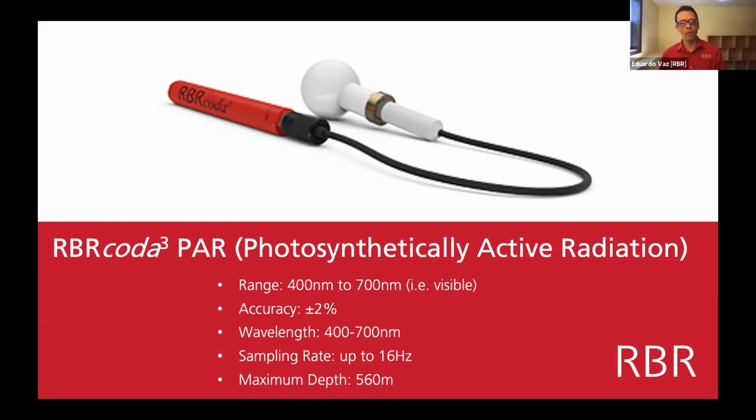And it can sample up to 16 Hertz. Again, if you're really measuring around the photic zone, a maximum depth of 560 is plenty for that. So that really covers the Coda series that we have.